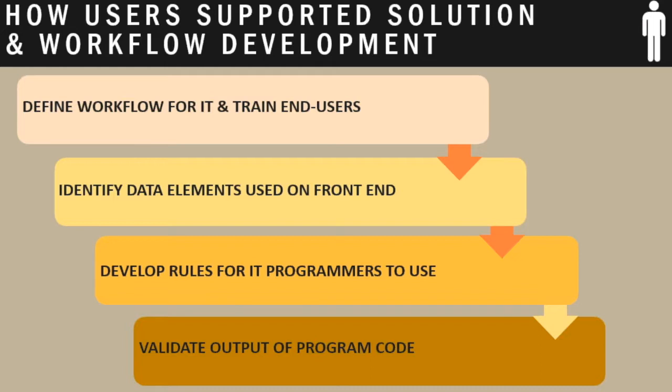As we move forward into this year, again, there is a stronger encouragement to move away from mass vaccination and just making this part of everyday primary care. But going back to that, our users were really helpful in defining the workflow for our programmers, and also to train our end users on how to enter information into the system. We'll show that in more detail a little later.